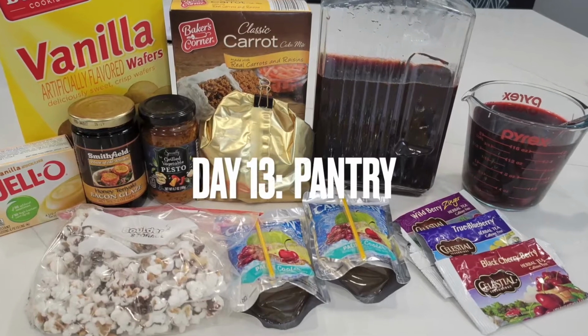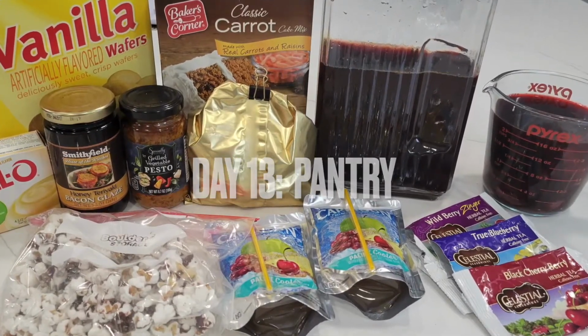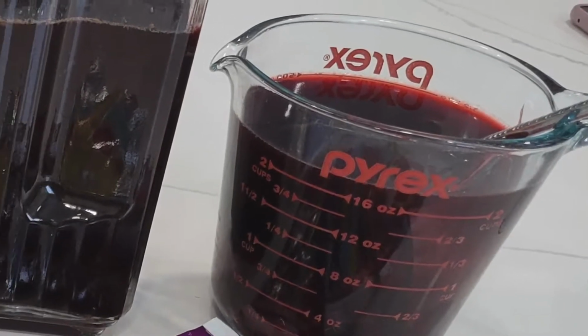Now when it comes to the pantry, I had a bunch of loose tea that I was about to throw out, and then I decided just to make a huge batch to be done with it.